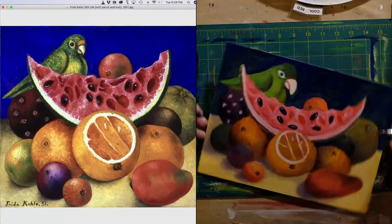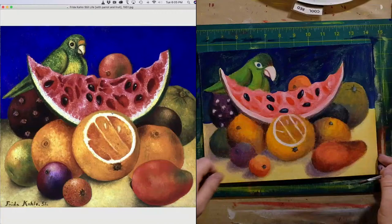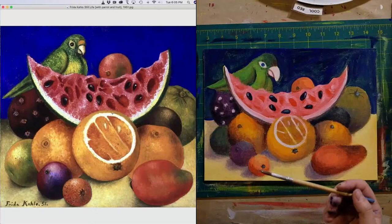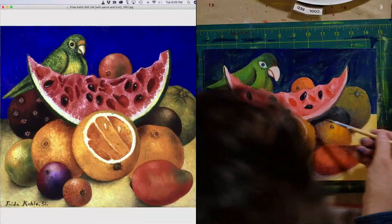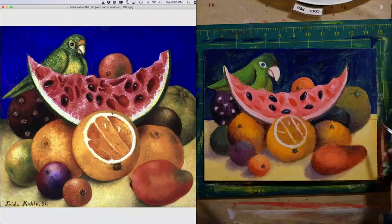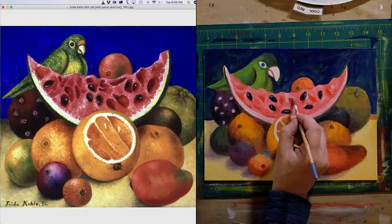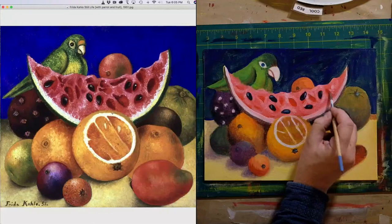I'm gonna work on the watermelon here for a couple minutes, touch up some of the stuff there, do the background, and then I think we'll be just about done. Noticing my horizon line is gonna have to come down to somewhere down here. Maybe I'll just paint this in here. While I've got a little bit of this darker color, I'm gonna put this in some of these areas inside the watermelon. Darken this up a bit.